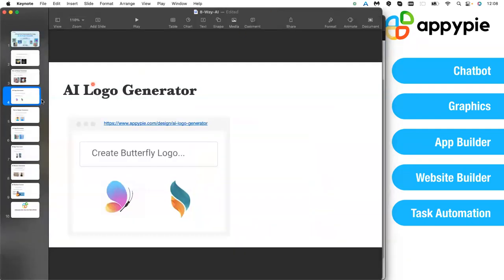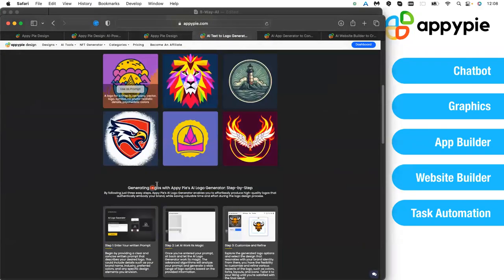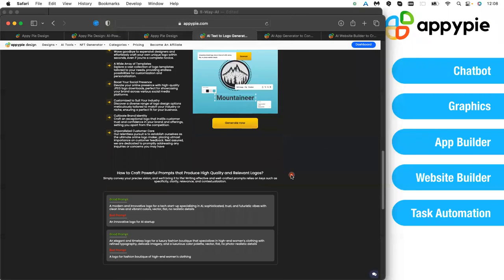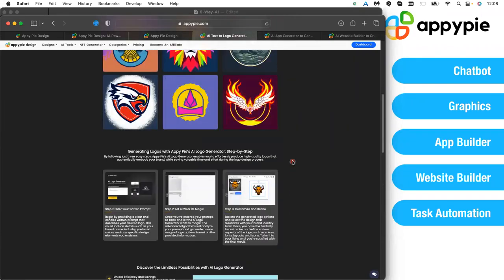So let's keep going here, guys. Next is our AI logo generator. A quick example of this, create a butterfly logo. Let's try that out. So here it is, and here you can see an example of all the different logos that can be created. They can be customized, editable. You can add more text to it, background, colors, etc. So you can make a real colorful logo or branding for that matter.